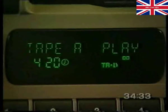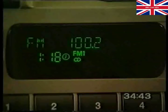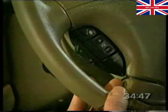Change the side of a tape that's playing, or choose one of the 6 compact discs. In the radio mode, press the upper part of the seat control to move up the selected waveband, the lower part to move down. The next strongest station will be found for each press.